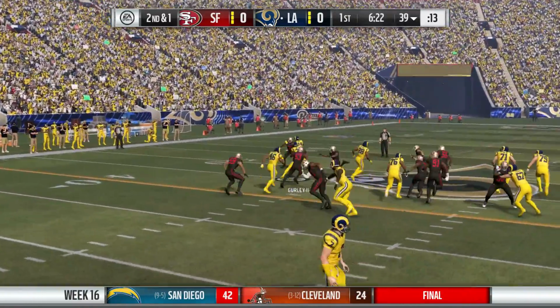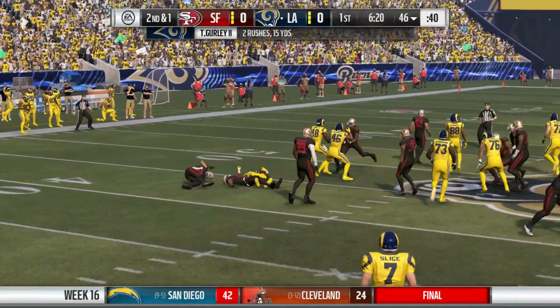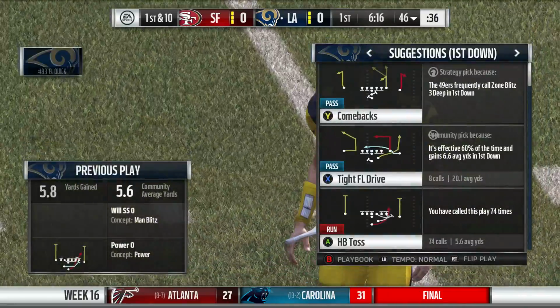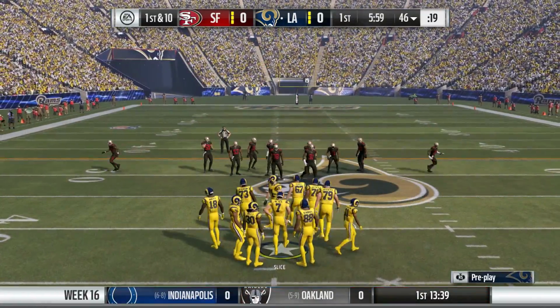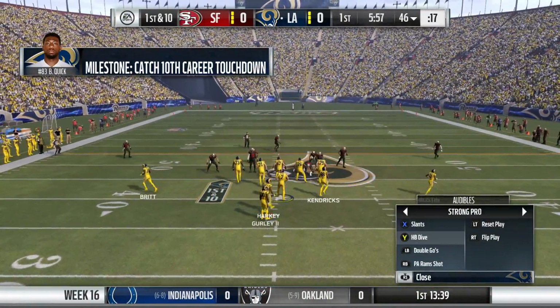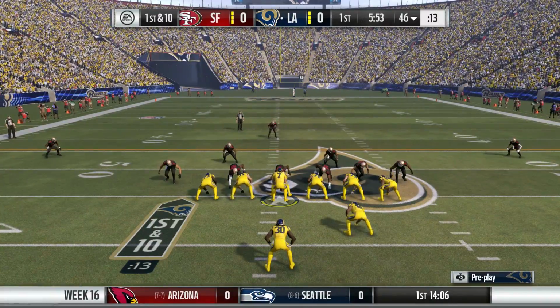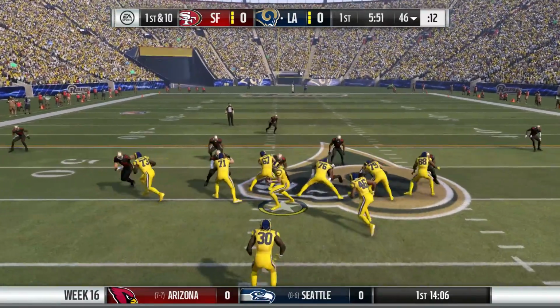Another carry now for Gurley. And he'll be taken down at the 46-yard line. They get 6 on the pickup there as the drive will continue. 2nd and 1 and people want to run the football. This is where every back in the league is supposed to do exactly what we just saw there. Pick up the first down.